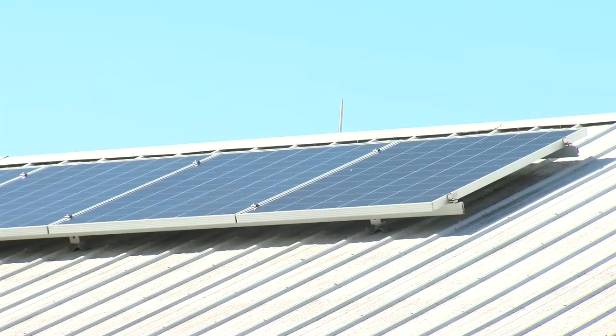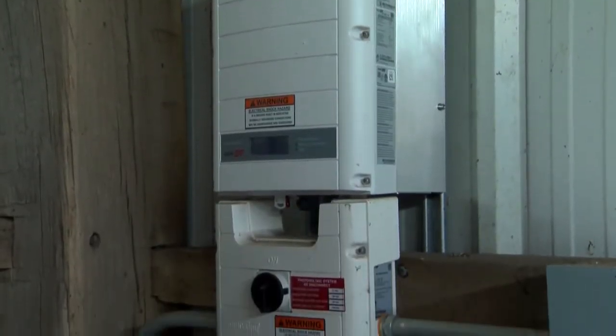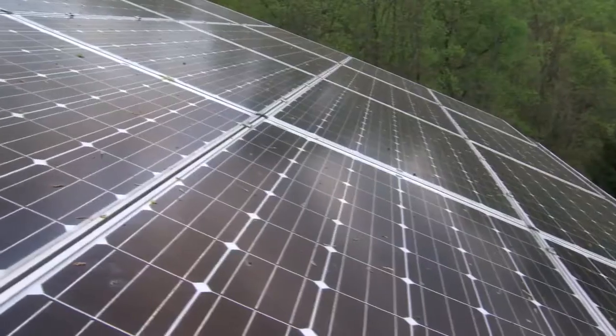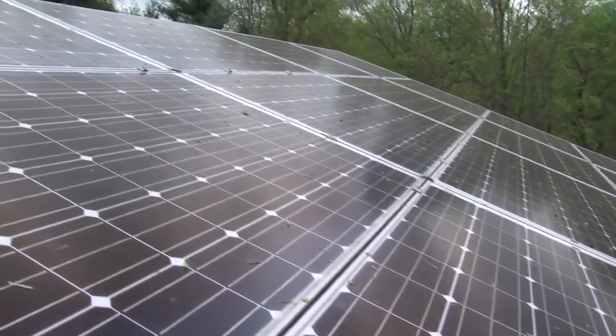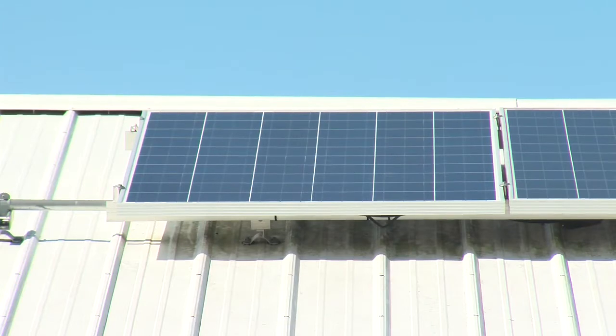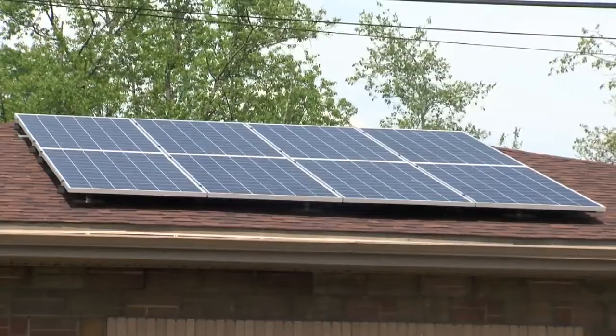The extra energy they produce during the day goes into what is called the grid, which powers the home at night. We produce enough during the day to cover the cost of what we're pulling from the grid at night. And what does this all cost? According to Sheldon Stutzman, a solar consultant for Paradise Energy Solutions in Sugar Creek, Ohio, on average, installing a residential system would cost between $22,000 and $32,000.